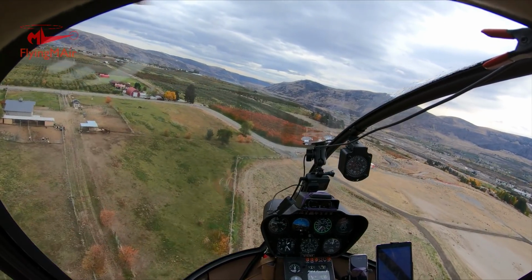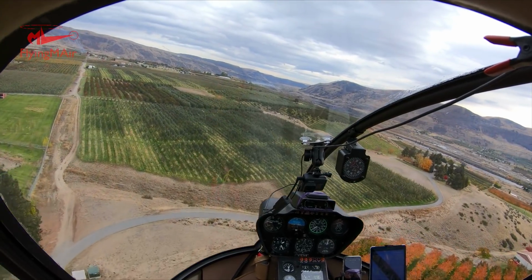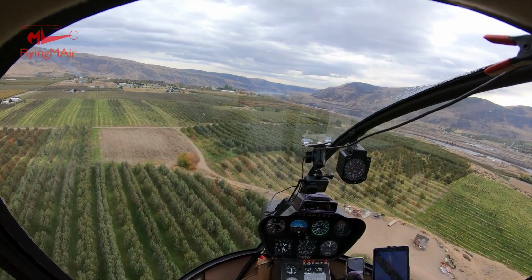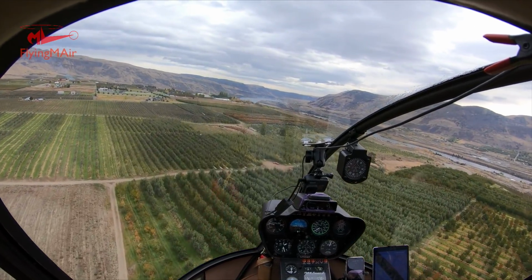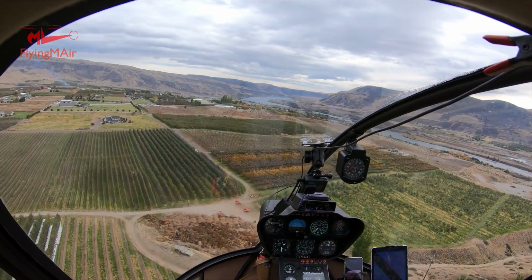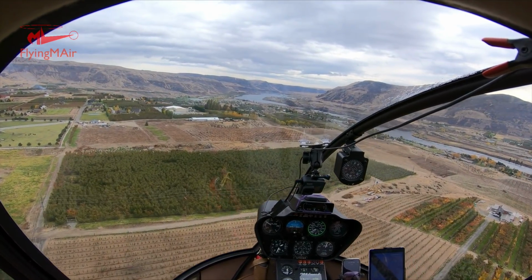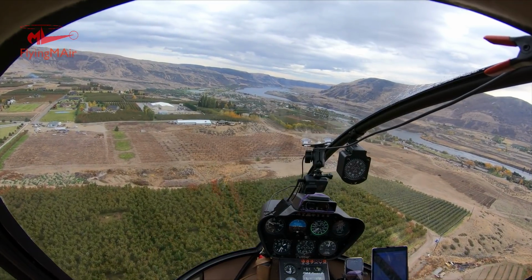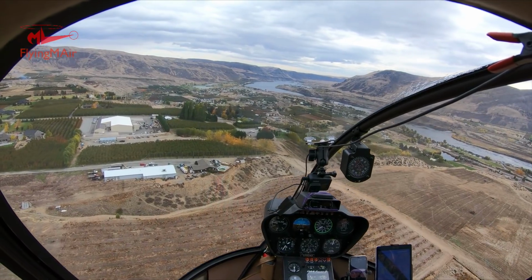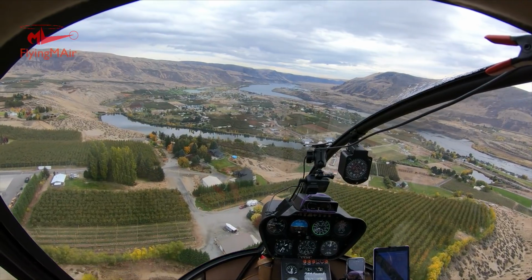Okay, so the idea was to go out on this beautiful day and do a flight up Lower Moses Coulee and into Douglas Creek, Douglas Canyon there, and check the fall colors. And while I was prepping the helicopter with the new camera mounts and trying to get my camera behind my shoulder here to operate, the weather changed, of course. And it looks like it's snowing up on Mission Ridge. So instead, I'm going to go up the Rock Island grade and check out the fall colors up there.